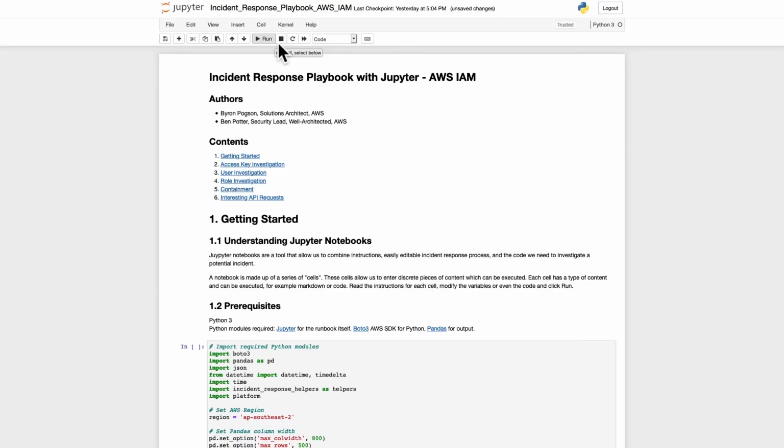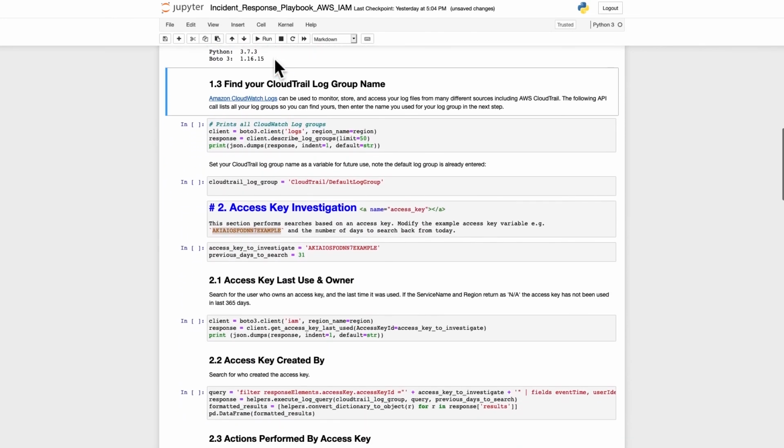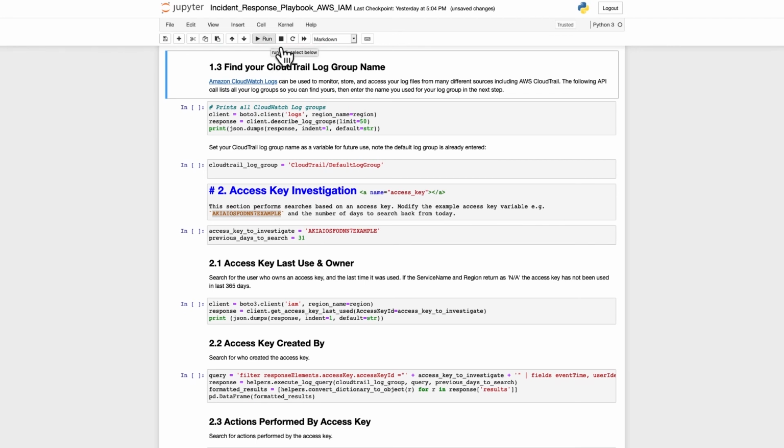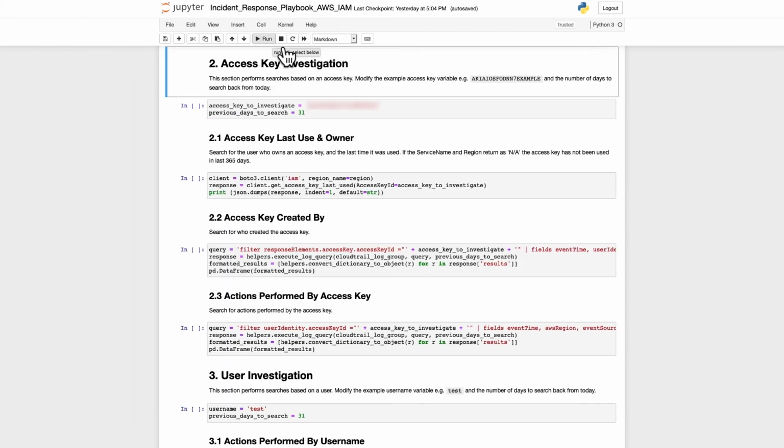And then the concept of Jupyter is running blocks. So I can run this text block, which won't actually do anything, but I can read the info there. Then I can run this section on setting up the prerequisites, importing my Python modules. And then I can discover where my CloudTrail logs go to, because this Jupyter runbook runs from CloudWatch logs. So I can then configure my CloudWatch logs name for CloudTrail. So this is where I'm going to query the logs.